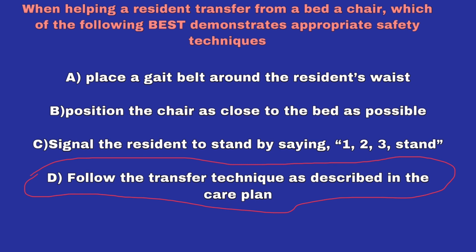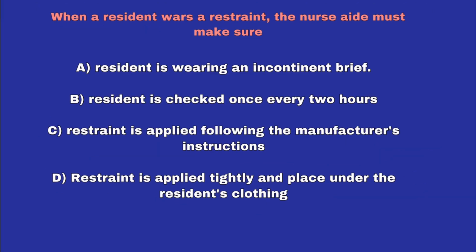Because the care plan gives what type of devices they use in order to transfer from bed to standing, from the floor to the ground. Every resident is different.